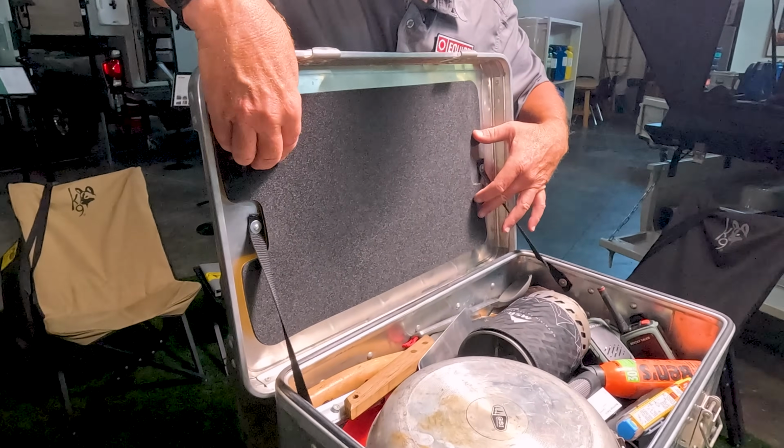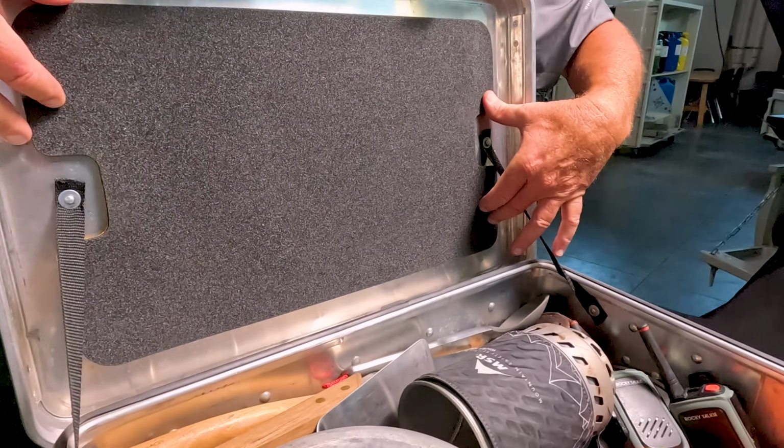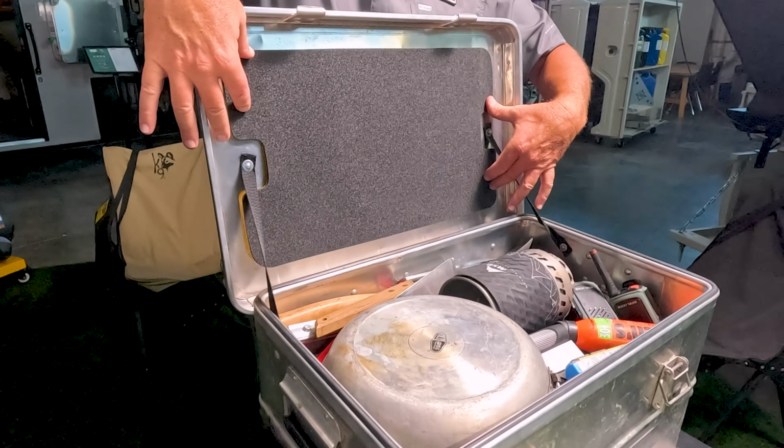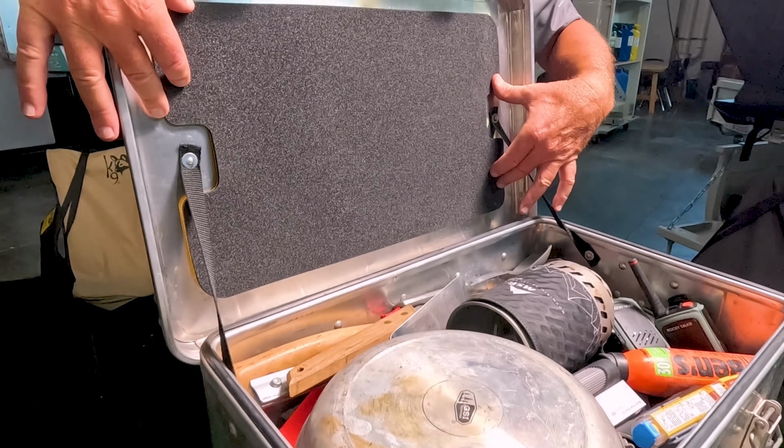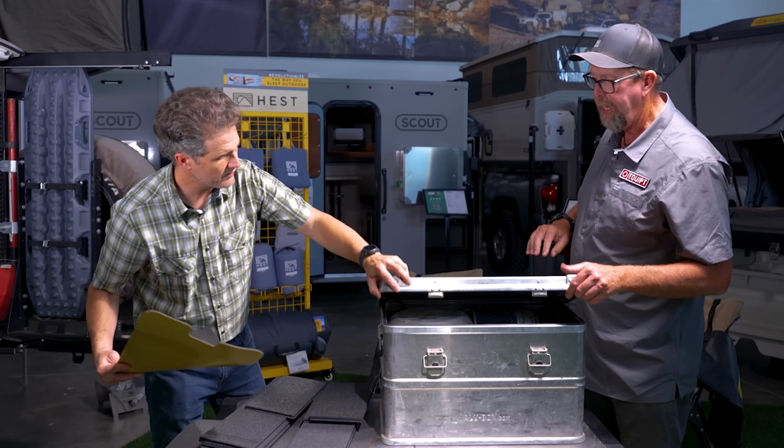And that's to protect items just from bouncing. Yes, bouncing, and it also protects the lid as well as the product that is inside. It also dampens it, keeps it nice and quiet for you, so you're not rattling every time.